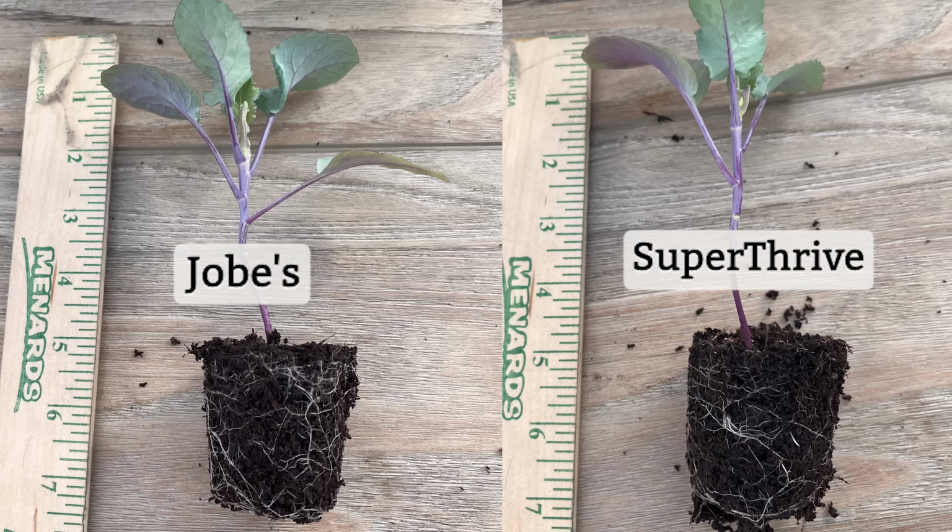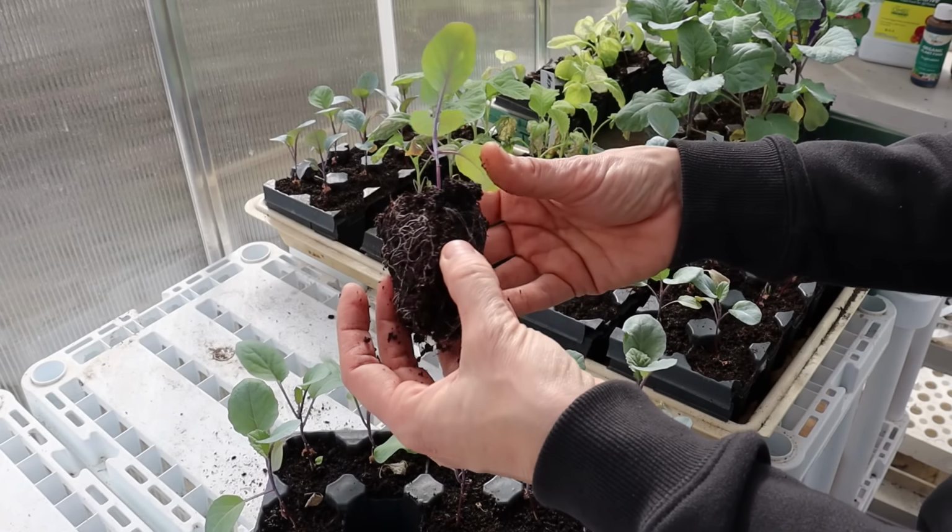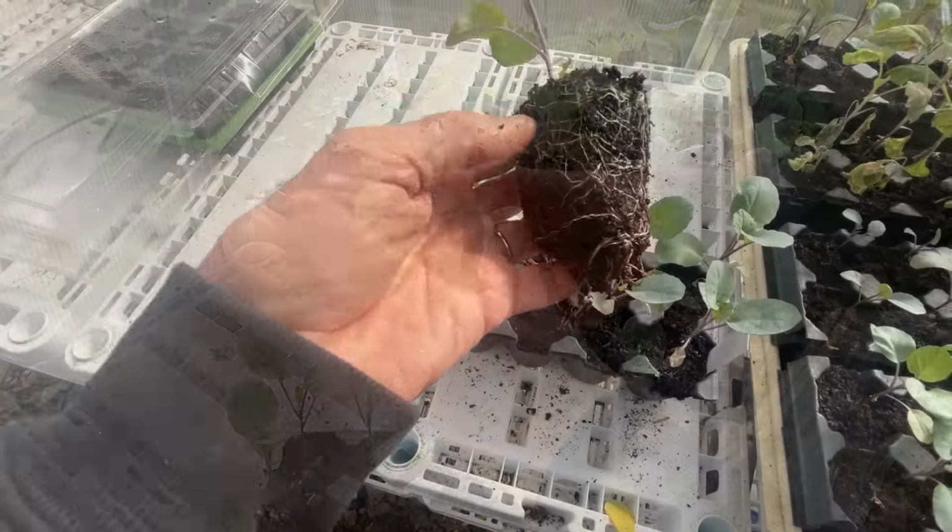They're not great. Their color's okay. You can see this is what I was talking about, them dropping that first set of primary leaves. But let's check out root development here. And really, these have about as much root development as the Super Thrive fertilizer did.